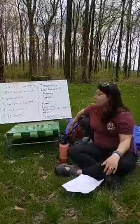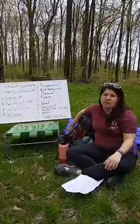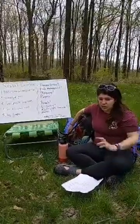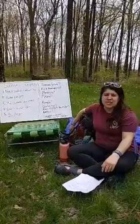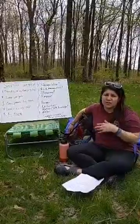And then supporting resources. Where are you going to get your equipment? Where are you going to get your clothes? Any extra gear that you need? What's your budget? How much are you guys willing to spend on this? Do you have trail maps and all those other extra things that you need to have a successful trip? Does anybody have any questions about thinking through the logistics of your trip?